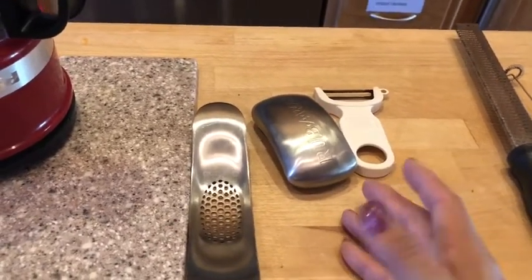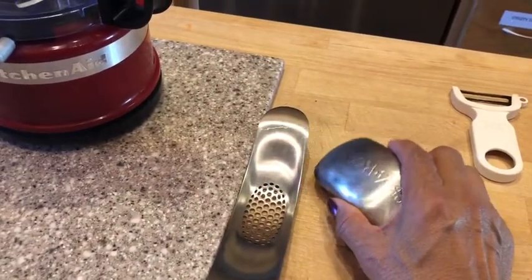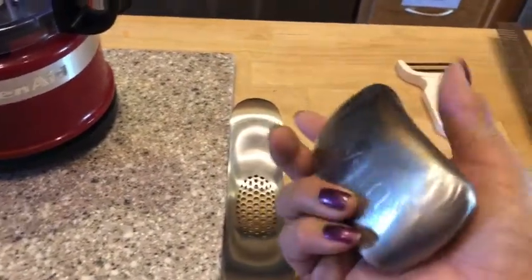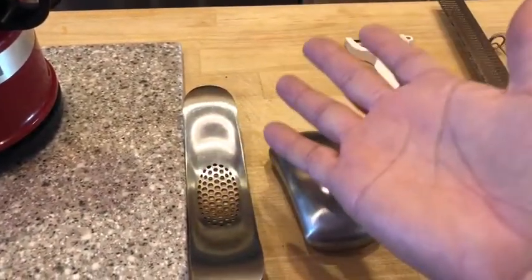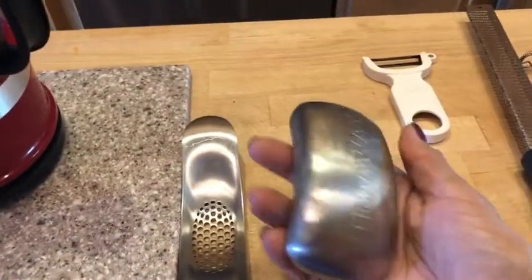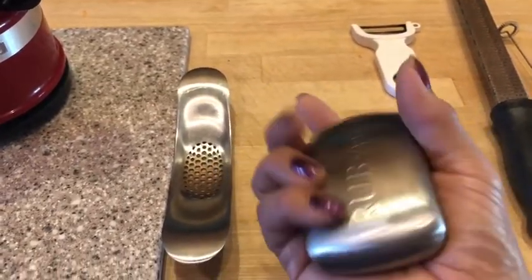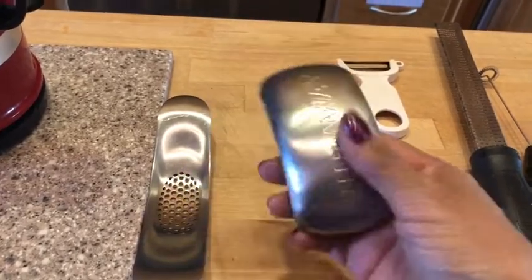Well, let's say you're cutting onions or something. I'm saying that this goes with it, even though you can purchase this separately. This also comes from Sur La Table. It's called a rub away. Now, after you cut onions and garlic, your hands smell. And no matter how many times you wash them, it seems like it stays there and smells forever. But stainless steel is supposed to get rid of that smell. So I have this little bar of soap. It's actually made out of stainless steel. And you just wash your hands with this and rub it all over.